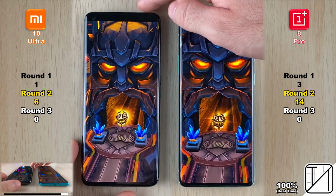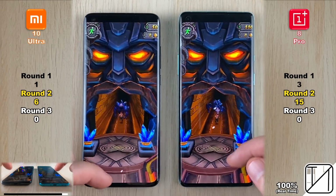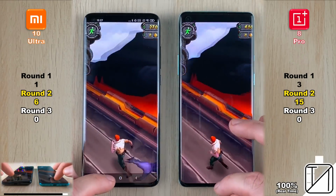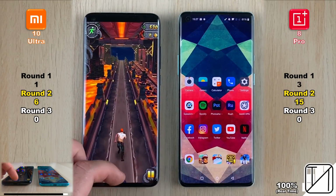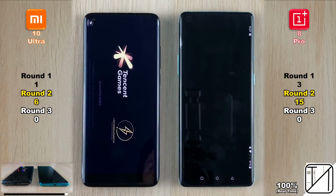Next app that we have, I sped it up a bit. Next game over here, Temple Run 2. Once again, the OnePlus 8 Pro opens that one up quicker, now with 15 points as opposed to 6 on the Mi 10 Ultra. A 9-point lead. This is absolutely ridiculous. The latest from Xiaomi just cannot beat the stunning OnePlus 8 Pro.